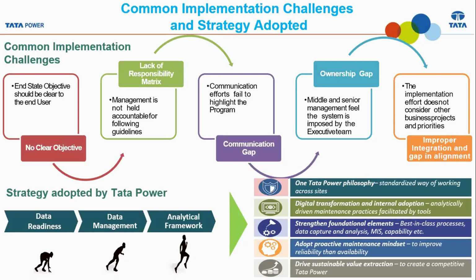And last but not the least is improper integration and gap in alignment. We have also faced this type of challenge. During the initial phase, we did a lot of exercises related to data readiness, data management, analytical framework, and lastly, a lot of training sessions we arranged. Some 30 plus bootcamps and 200 plus training sessions we arranged, and based on this, we have overcome various challenges and successfully implemented the RCM.